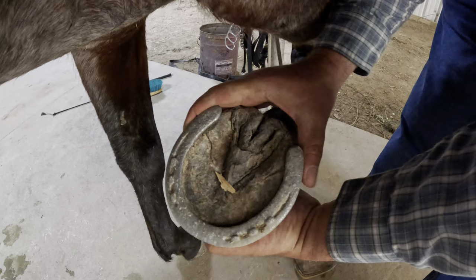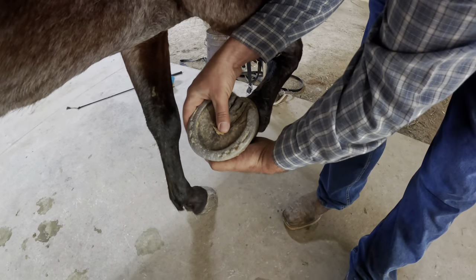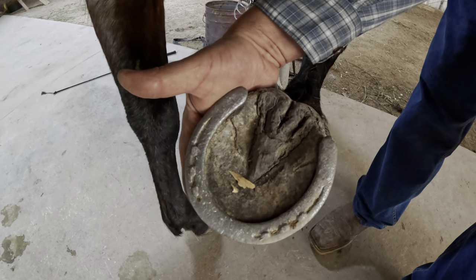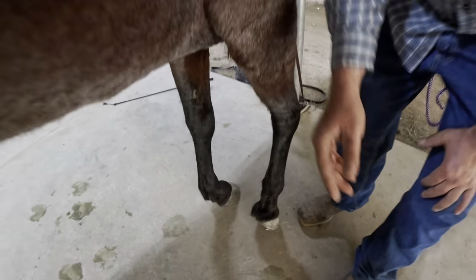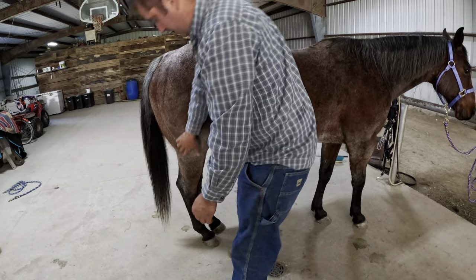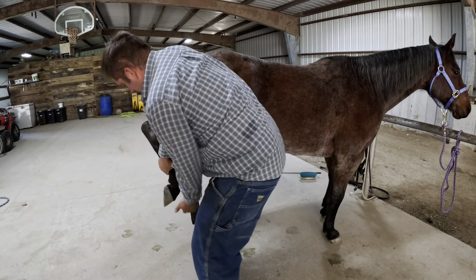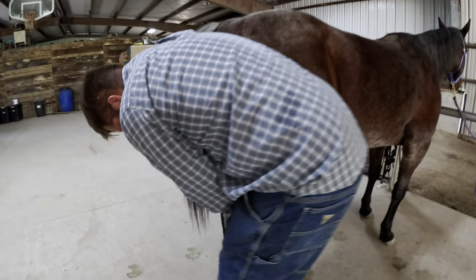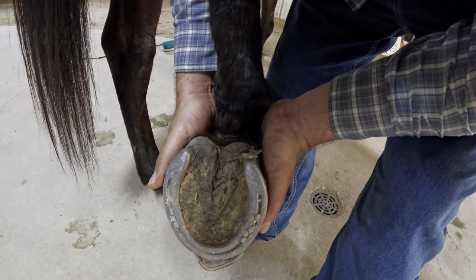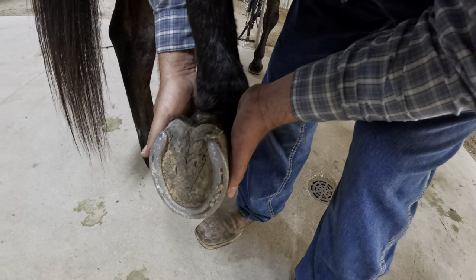I think I did a little better job on this side even. But she's very sound, very strong hooves. Very good hoof anatomy too. Very happy with her feet. This one, same story. There's no issues with any of them. They're very symmetrical. She was an excellent shoe, like I said.